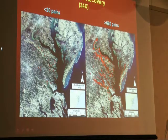So there's the change that we've seen. This was in 2010. We're considerably above that value now. Tremendous recovery. One of the greatest conservation success stories of our nation's history.